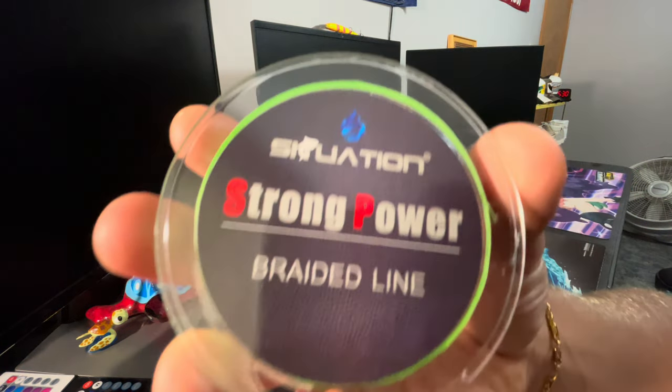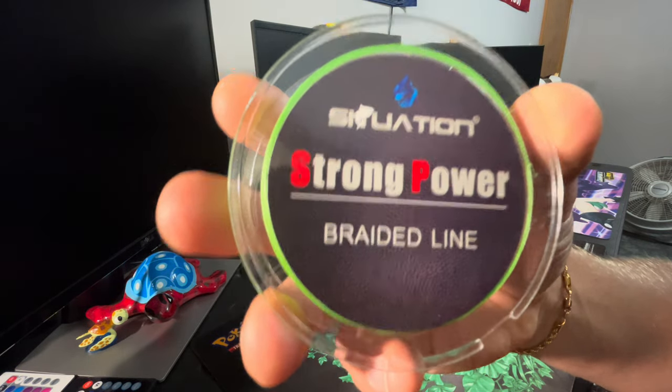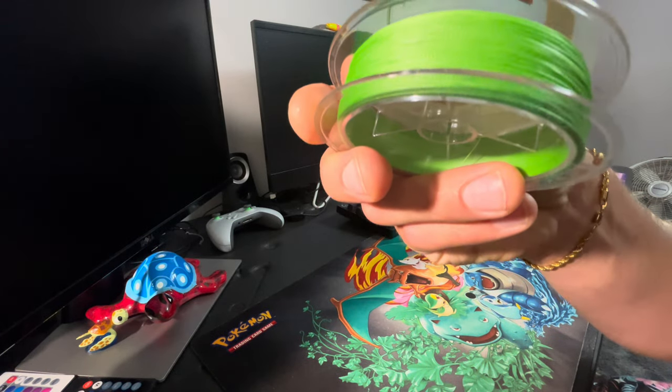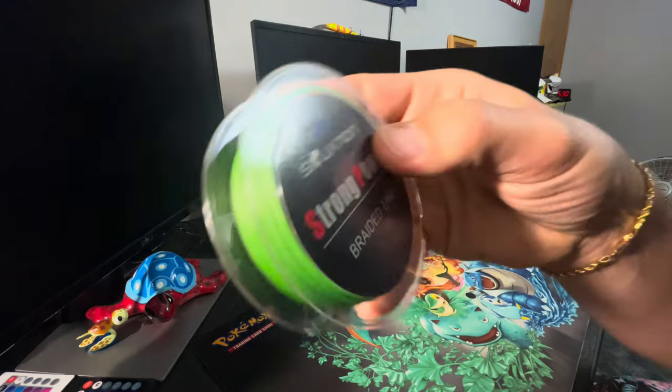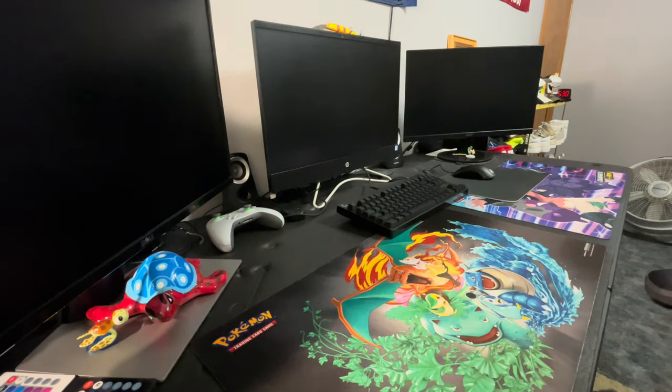All right, starting out. Got some strong power braided line. I have this on my pole right now. This is a little thicker version, but I got pretty much the same thing on there. It's like a high vis. Pretty thin though, casts really far.